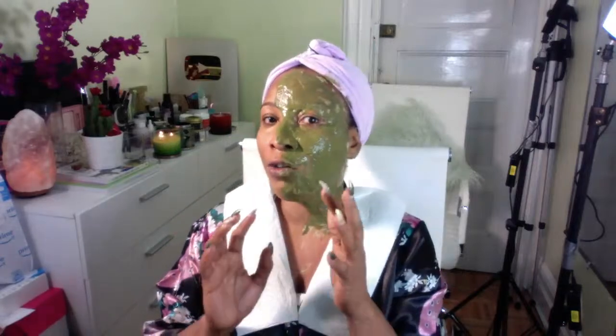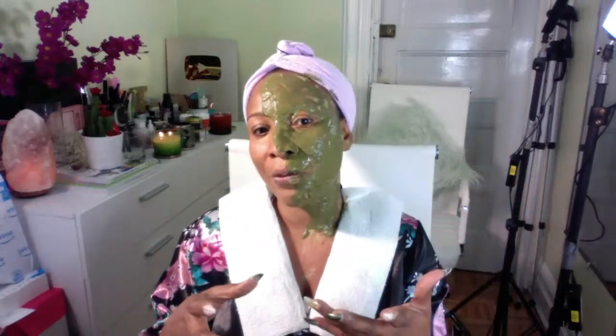However, to be honest with you, Fuller's Earth is so drying to the skin that for dry skin people, when you are finished with this facial mask, you're going to use a good oil, like a good rosehip oil or any of your favorite oil, or a good moisturizer on the skin.